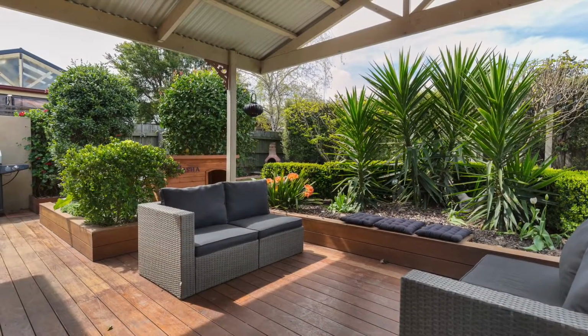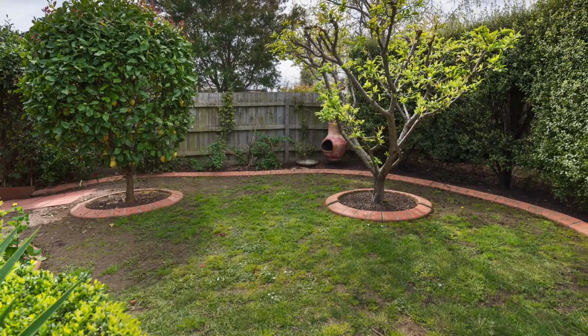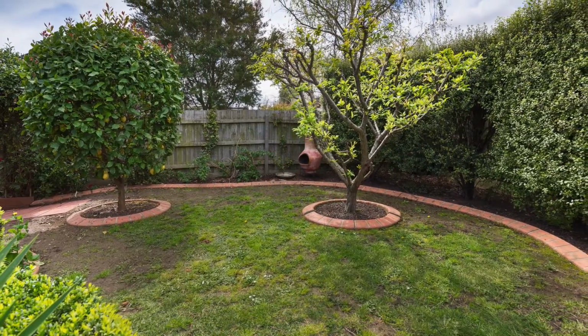Outside offers a decked area with pergola, easily maintained yet impressive gardens, handy tool shed and lots of room to watch the kids or pets grow and play.